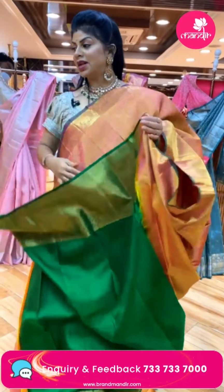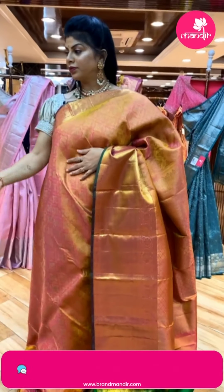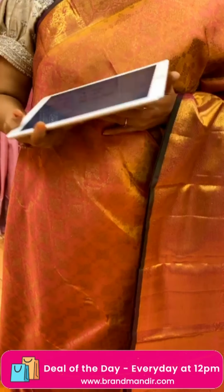Beautiful saree pricing and details. 23,999. BU788 is the code.